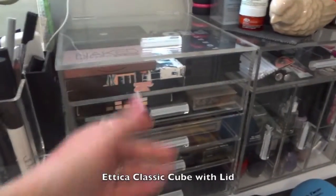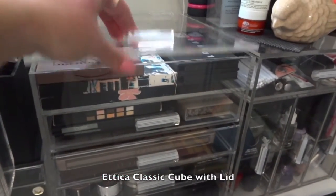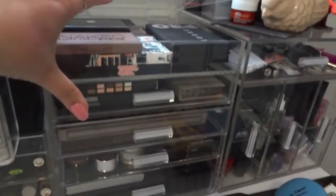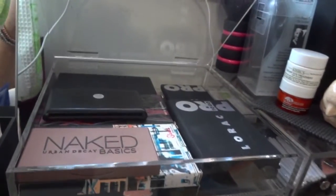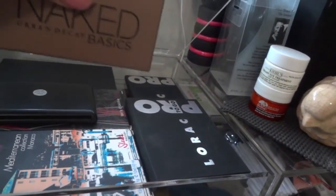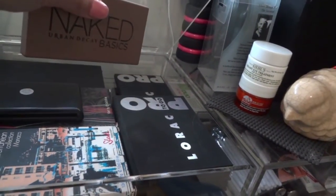Now what have we got here? This is another favorite one. This is the one with the lid, so that lid you can lift up. And as you can see, I've got all of my eyeshadow stuff. So eyeshadow palettes, I've got Naked, Lorac Pro, the 2. Well, that's the blush bronzer, and then that's the eyeshadow one.